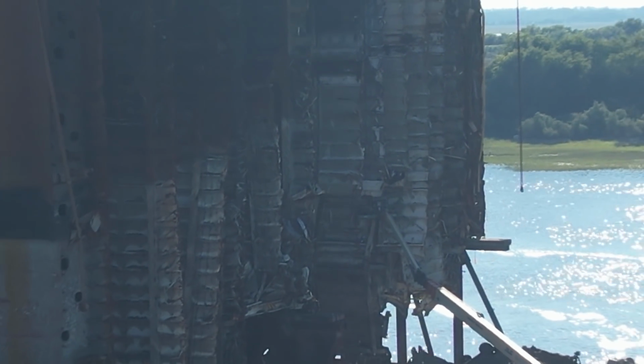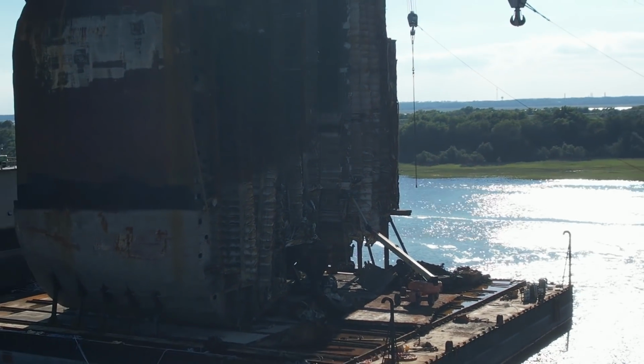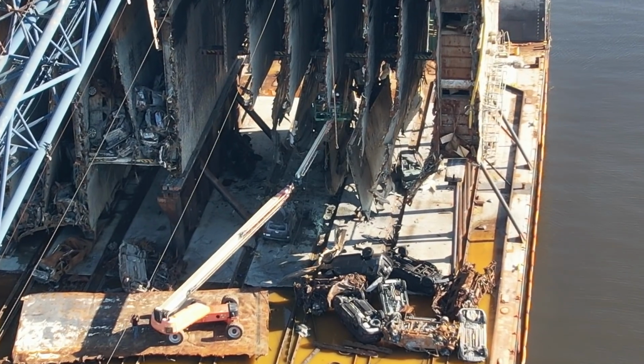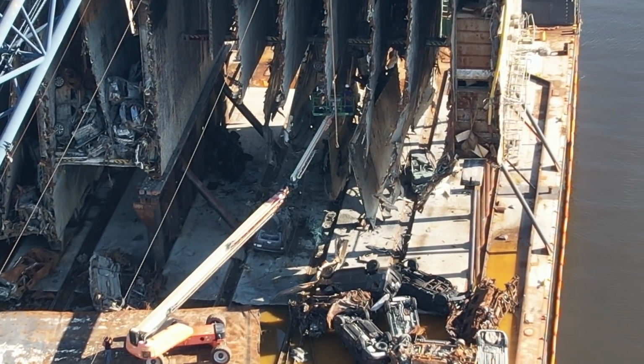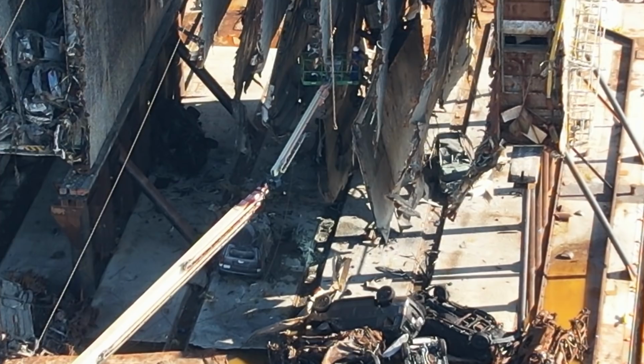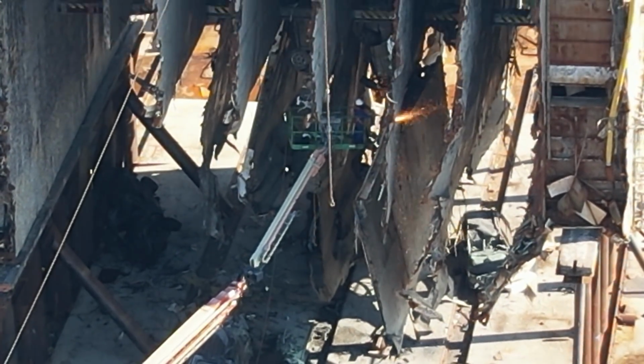We hear there's big things coming for this section. We're kind of anticipating the arrival of some specialized equipment, and we're gonna keep an eye out, and hopefully we'll have bigger news to come about the dismantling of these sections.